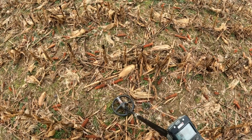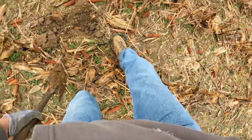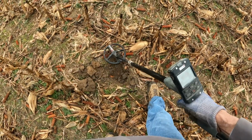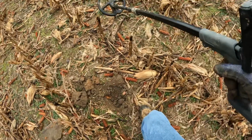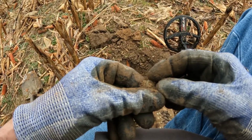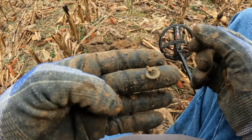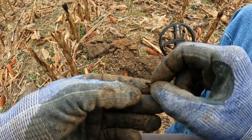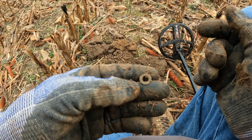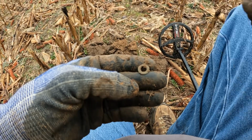All right, we got a signal reading about 45 or 40. Let's check this out and see what it is. If I hadn't said it already, I'm using the XP Deus 2. I think I got it out. I think I see it. I see something brassy. It's right here. All right, let's see what this is together. And I know what it is already. It is part of a tent eyelet or grommet. It's just a piece, one side of it. We'll just stick that in our pouch and we'll move on. We're right here in a campsite, so maybe we'll find something really good here in a minute.